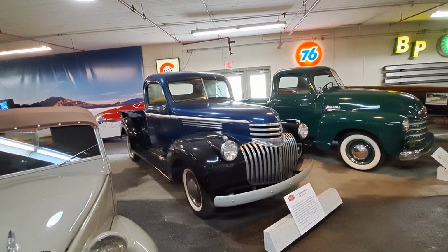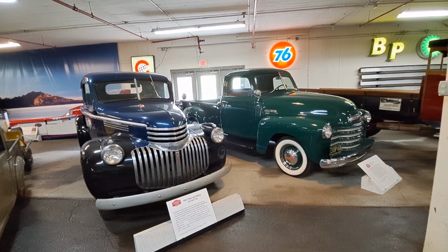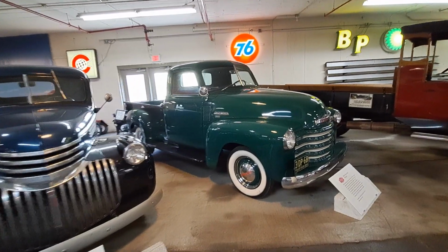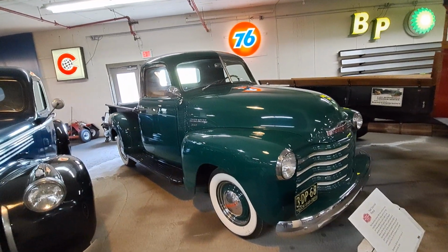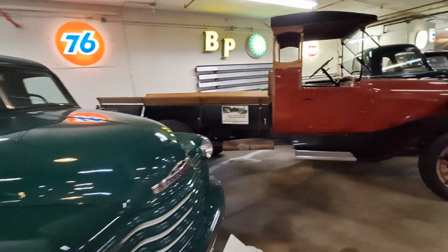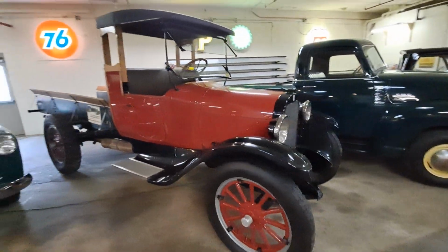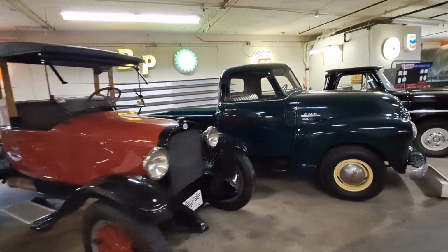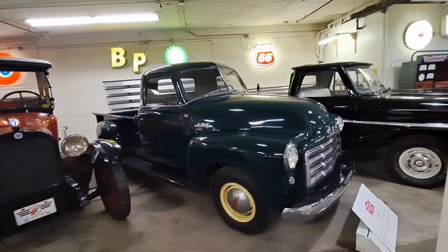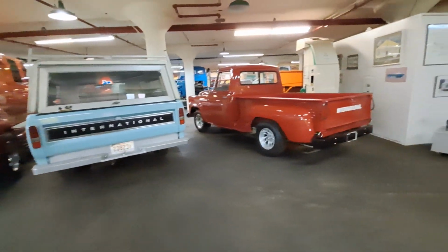Couple Chevys here. This one's a '46. It shows you how they change in just one year. This one's a '49, but they started making these in '47. There's the Graham Brothers. Here's a GMC truck. You can see the difference in the grille here for the GMC. Couple Internationals here.